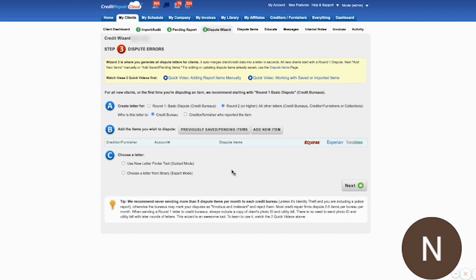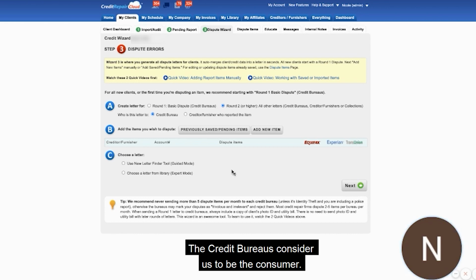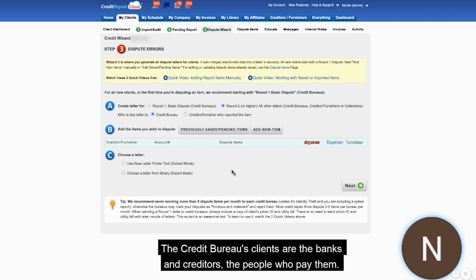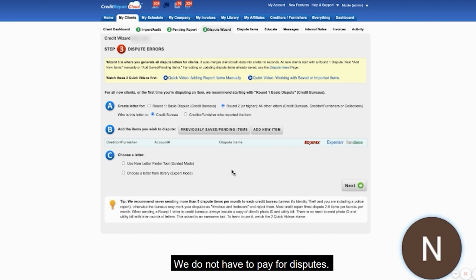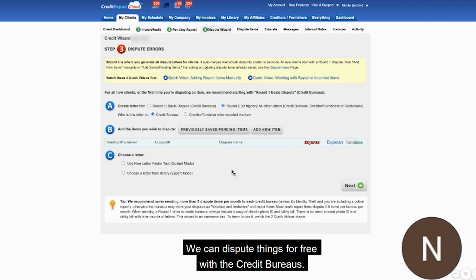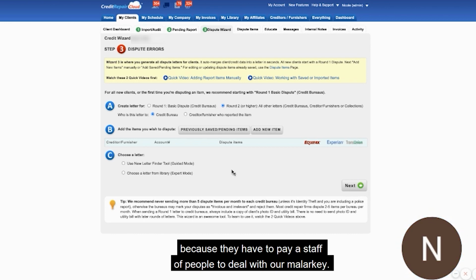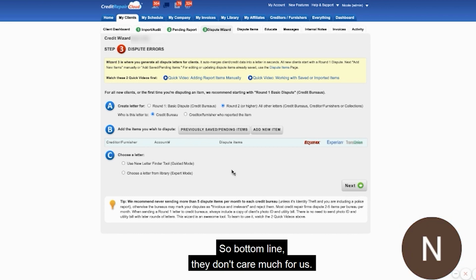The credit bureaus consider us to be the consumer. We are not the credit bureau's clients. The credit bureau's clients are the banks and creditors, the people who pay them. We cost them money. We do not have to pay for disputes. We can dispute things for free with the credit bureaus. And therefore, we are costing them money because they have to pay a staff of people to deal with our malarkey. So, bottom line, they don't care much for us. If it costs them money, they're not with it.